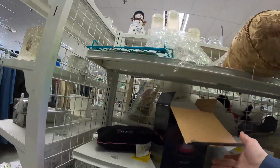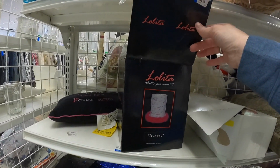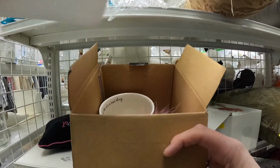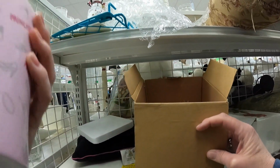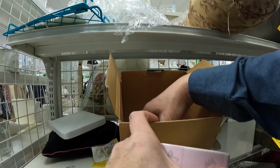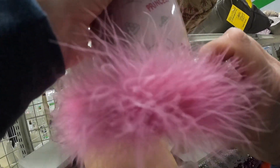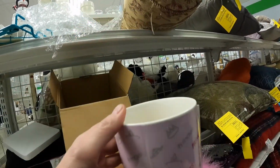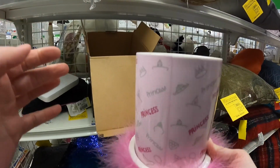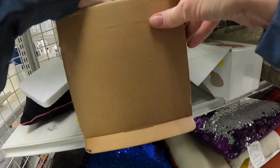Lots of interesting pillows. This is a Lolita wine bottle chiller. Never seen one of those. I've seen the glasses and everything else. This says Princess. It's got the base in here. I wasn't sure. I had it upside down and I realized it didn't fit. I decided to pick this up, even though I don't pick up a whole lot of Lolita glasses or anything anymore.